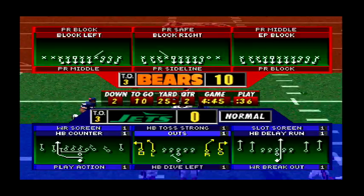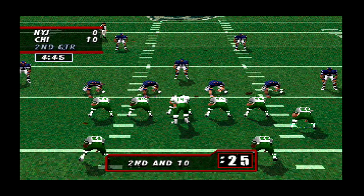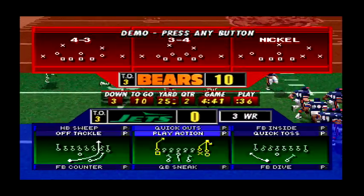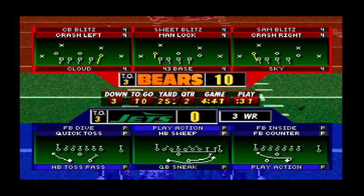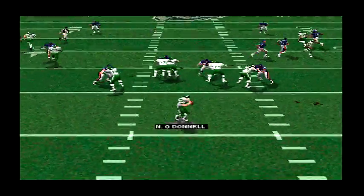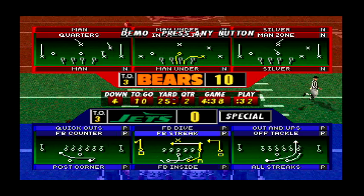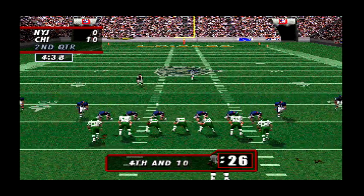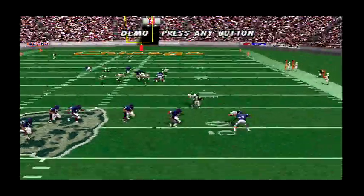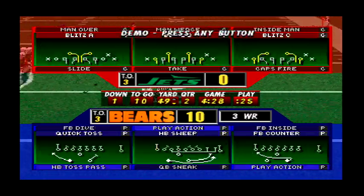Great defensive play by Cox. Never had a shot at that one. So it'll be first and 10 on their own 4.